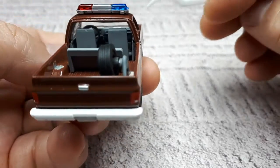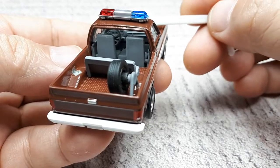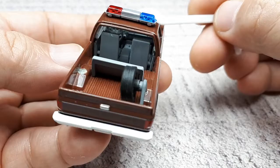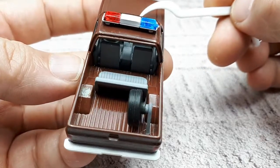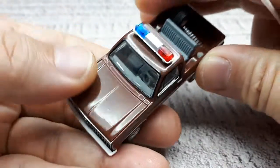Okay, well, let's see here. Looks like yeah, there we go. A lot of detail on that dashboard. A lot of molded in dials and stuff like that. Yeah, very nice interior actually. Mainly because it's gray. You can see it with the lighter colors.